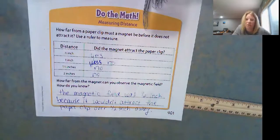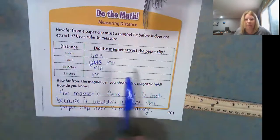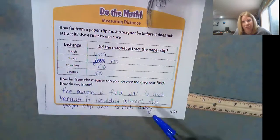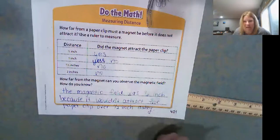Unfortunately, but if you had a really super strong magnet, you maybe could get it to attract the 2 inches. So if you were able to do this experiment at home and you had a really powerful magnet, tell me about it. So if you answered yes to all these, your magnetic field would be 2 inches because it could attract 2 inches away. So you're just going to tell me that. But if you didn't, or if you didn't have magnets at home to use, you can use my information, okay?